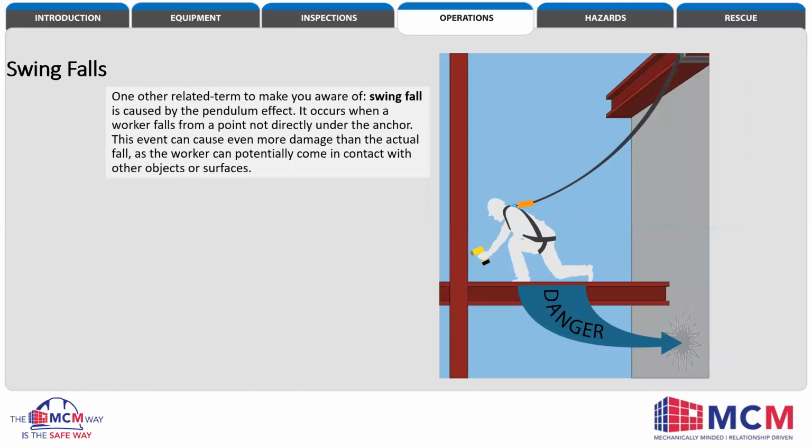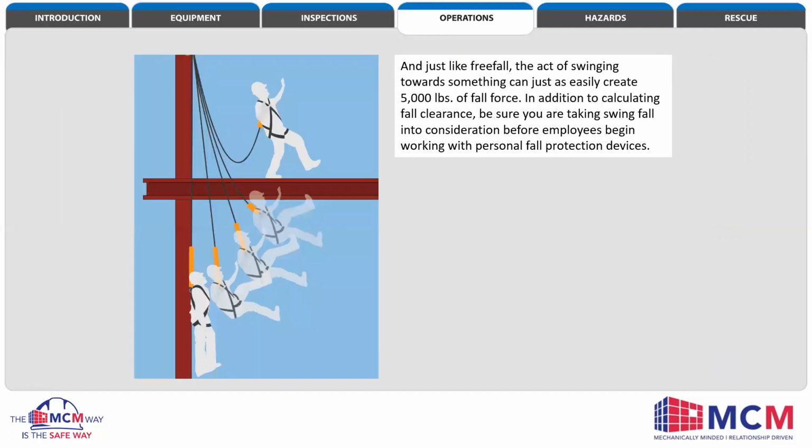Swing falls. One other related term to be aware of, swing fall, is caused by the pendulum effect. It occurs when a worker falls from a point not directly under the anchor. This event can cause even more damage than the actual fall, as the worker can potentially come in contact with other objects or surfaces. And just like free fall, the act of swinging towards something can just as easily create 5,000 pounds of fall force. In addition to calculating fall clearance, be sure you are taking swing fall into consideration before employees begin working with personal fall protection devices.